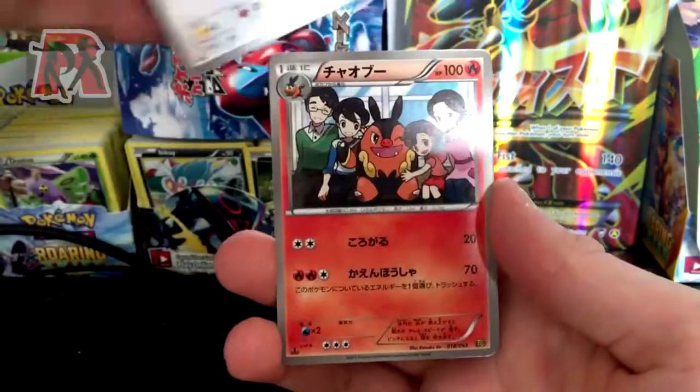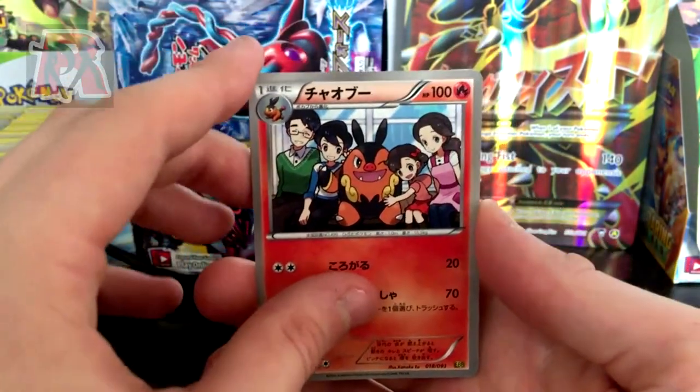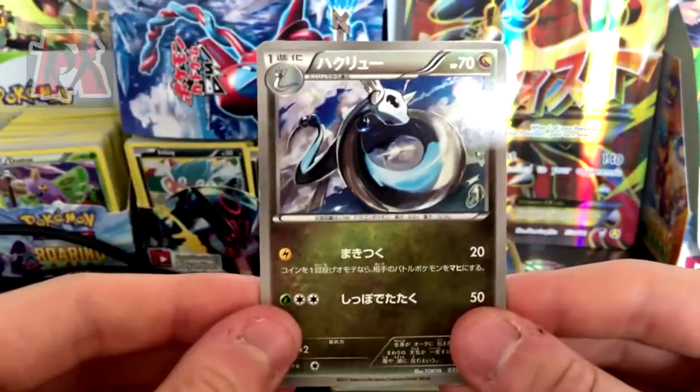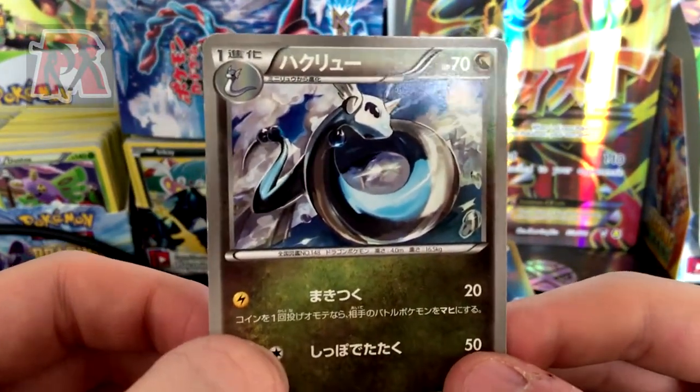We have Noctowl, and we have Pignite. Oh my god, that looks awesome. Look at this Dratini. I mean, Dragonair. Duh! Dragonair, what awesome artwork on that one.